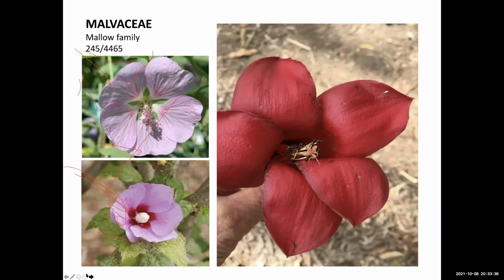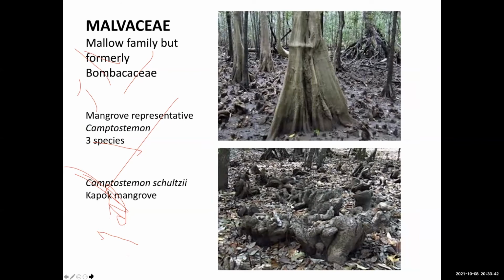The Malvaceae has a mangrove represented. There's a thing called Camptostemon, and they were formerly in the Bombacaceae. It's one of the interesting things. It would have been terrific to be Joseph Banks and Solander and those sorts of people and come to Australia and just give a new name to every plant you found, because you probably thought no one else had found it before, I can call it what I like.